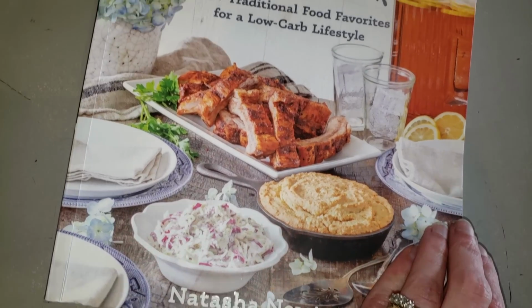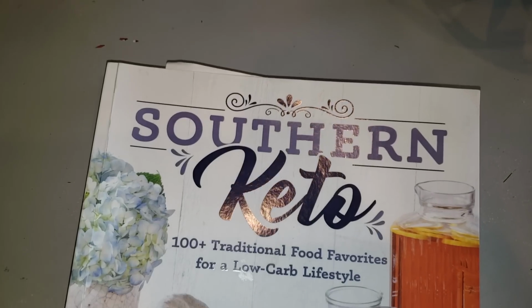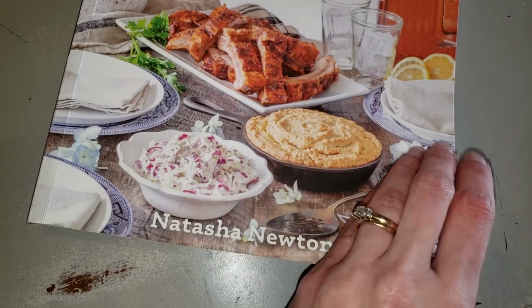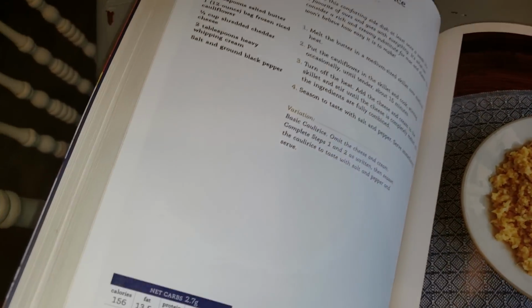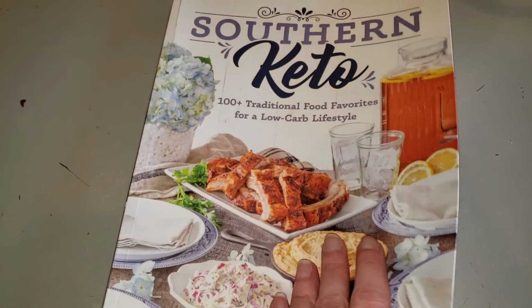Also, I'm gonna highly recommend 2 cookbooks, and if you've already followed me, you know all about these, but if you're new, I wanna mention them. Number 1 is gonna be the Southern Keto Cookbook by Natasha Newton. That cookbook was a game changer for me in the beginning, so I'll have it linked down below. It's about $20-ish, maybe $10 as a digital version on Amazon. Highly recommend it, y'all. Everything I've tried out of there has been spot on perfect.